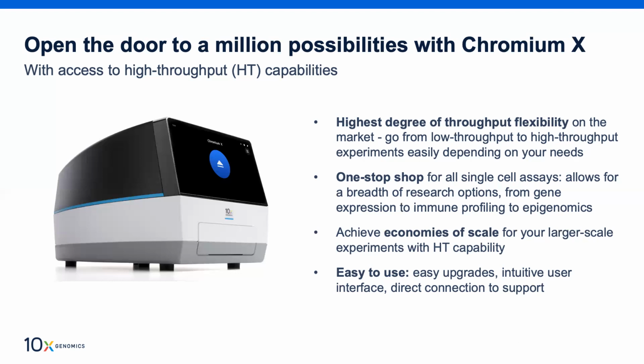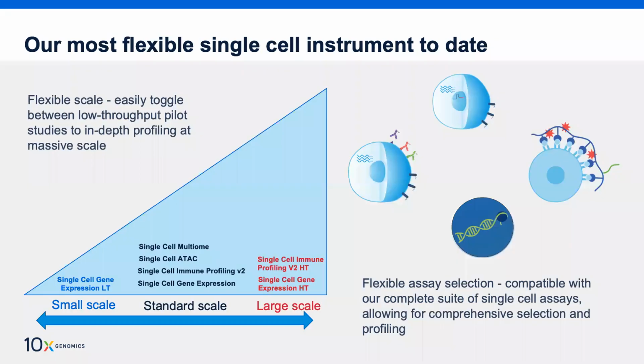But Chromium X also has several other improvements, like it's the most controlled microfluidics. It's also wired to the 10x Genomics cloud, so all the data is stored there. When something goes wrong, our troubleshooting teams can really get in easily, and it streamlines the experience. But there's more than one thing about Chromium X that stands out. The first is the flexibility.